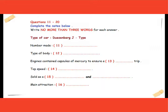As you listen to the first part of the talk, answer questions 11 to 16. The Goodwood Museum is currently celebrating some of the most extravagant types of car design in its Festival of Speed. Here's our reporter, Vincent Freed, who's on site to tell us about some of the cars on display.